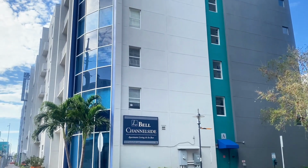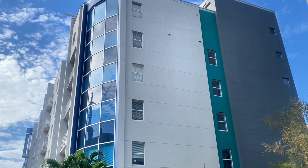This little one, ground level back here, is Bell Channelside. That one's one of the originals here in the area as well. Bell Channelside has 424 units. That one is just for rent too. We'll walk across Madison to the dog park here.